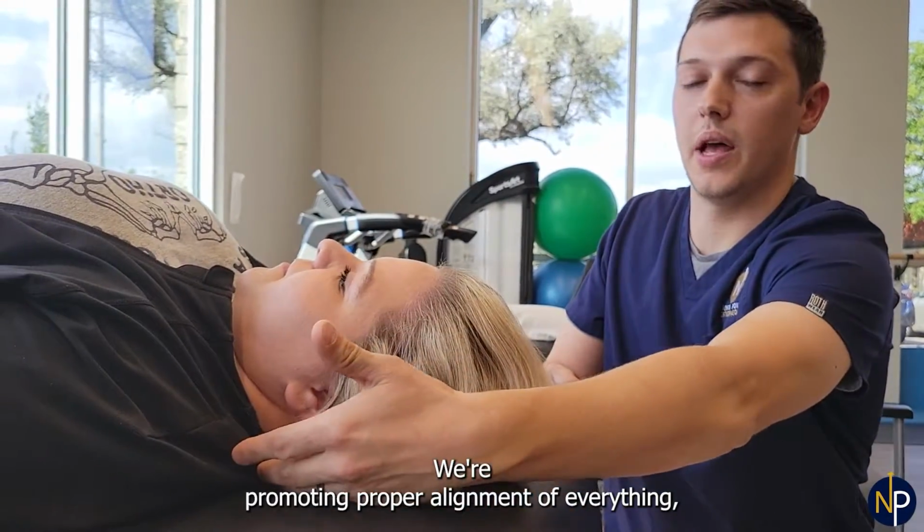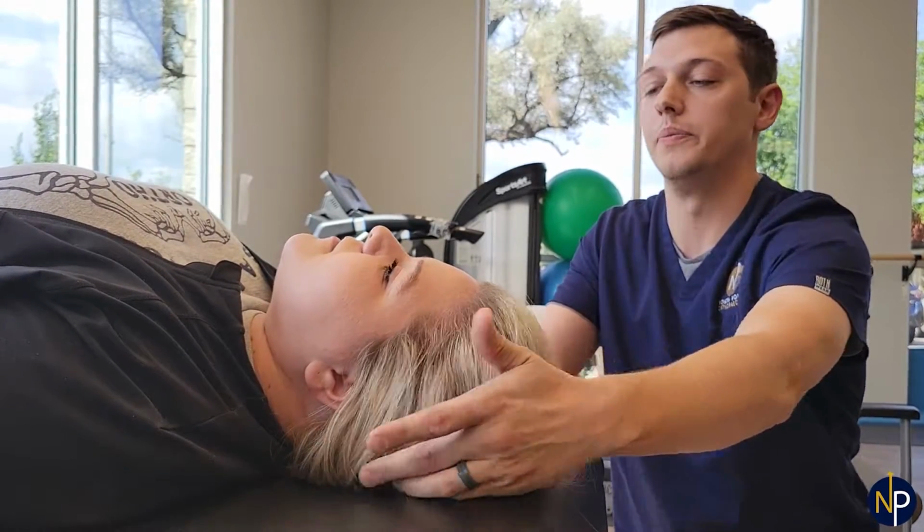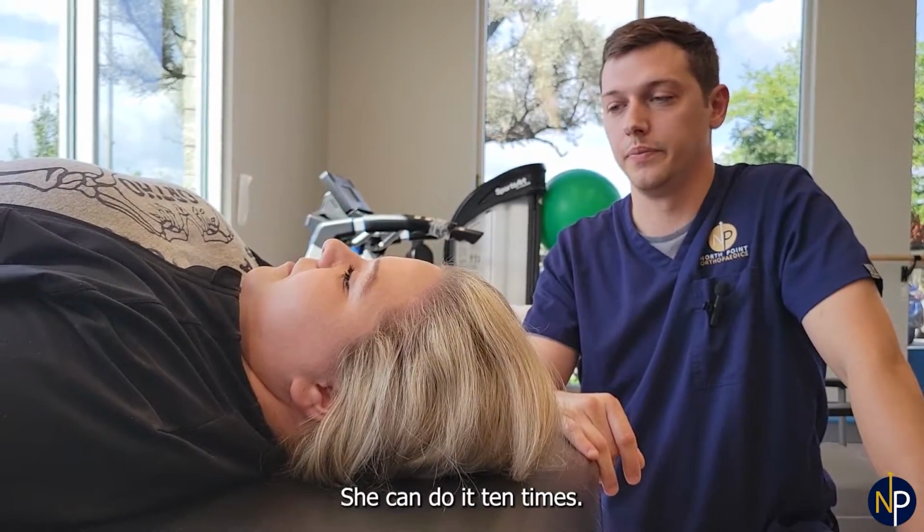We're promoting proper alignment of everything, and we're taking some stress off these muscles at the base of our skull. She's going to be doing this 5-second hold. She could do it 10 times.